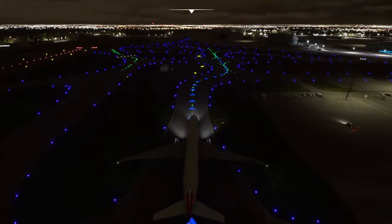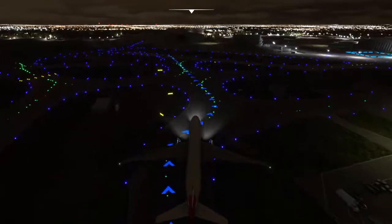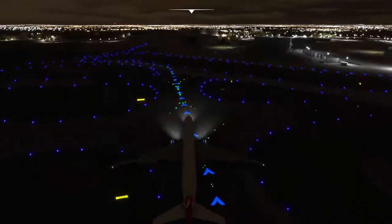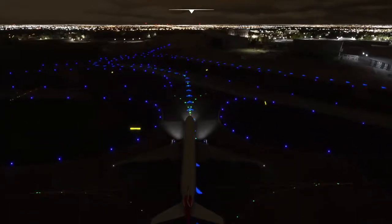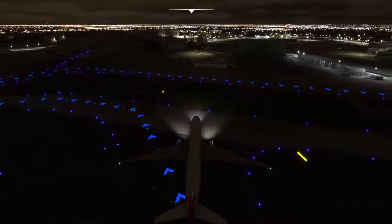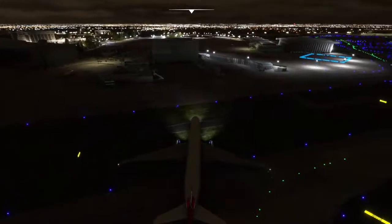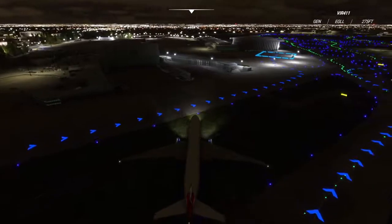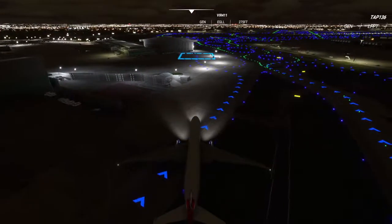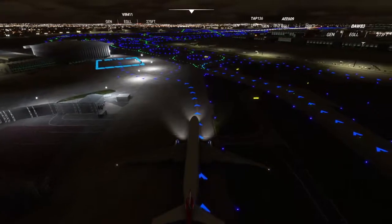So what we'll have a look at today is the parking of this aircraft. Just going to make a turn here. I'm not supposed to do this, but I'm going to do it. So these yellow lines on the floor are where you're supposed to have your wheels. That's enough to clear your wing from anything that's obstructing it.